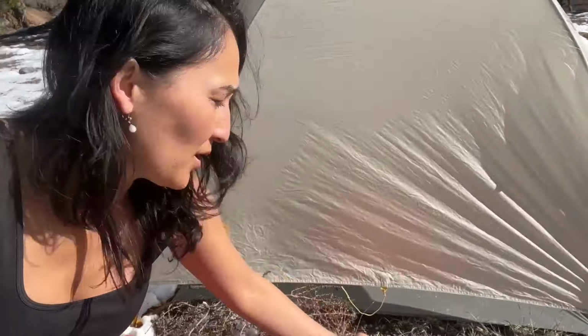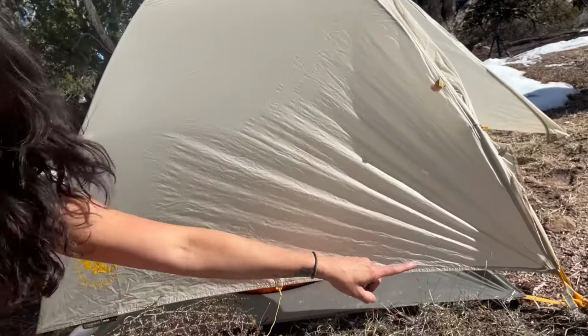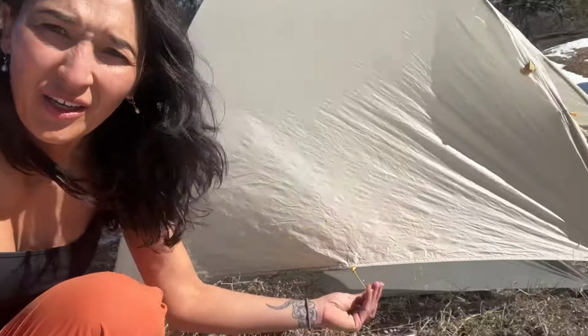And while I'm here at my tent, don't do this. This is a classic noob mistake where you just put in one pin there and one stake here. You need to stake down where there's strings, because that's gonna stop the wind from flapping your tent around like that, which is so annoying.